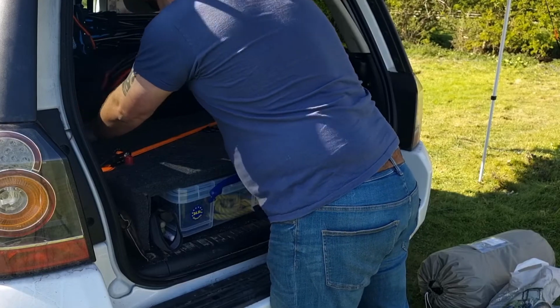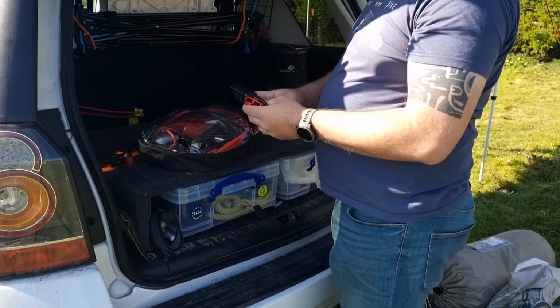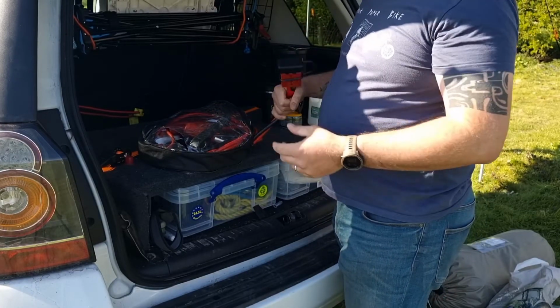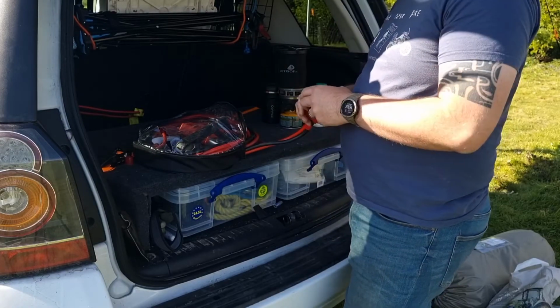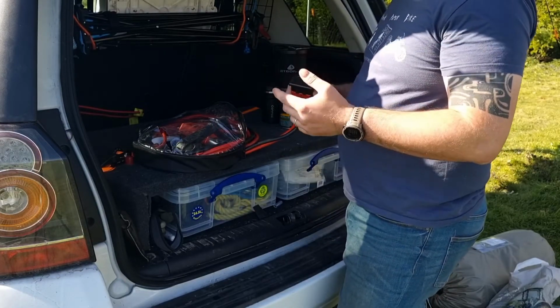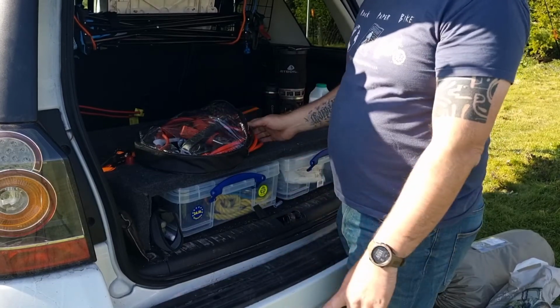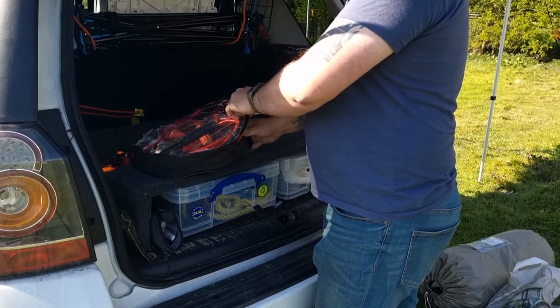Also in the back here we've got jump leads. My jumpers have got Anderson connectors, because I've got an Anderson connector directly off the battery in the front, so I can just plug these straight in. But that Anderson connector doubles up, so I can also plug in my winch plugs into the Anderson connector off the battery. This plugs in, the air compressor also plugs in.